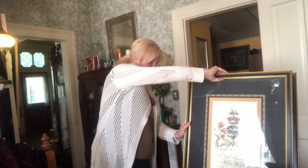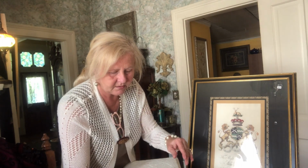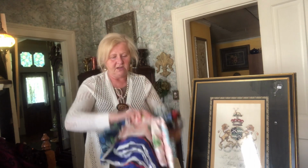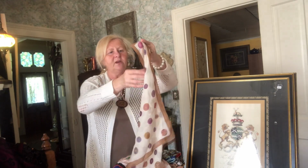Now, apparently, someone had donated, I'm going to save the biggest item, the best item for last. So apparently someone had donated their scarf collection. So I picked these scarves up. There's 1, 2, 3, 4, 5, 6, there's 7. I'm going to show them to you individually. They are normally 50 cents a piece. These were marked up to $1 because I guess they considered them some of the better ones.